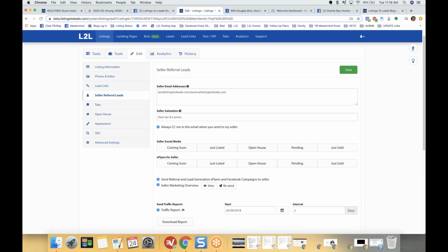And the last thing I'm going to mention in edit listing is there's a tab here called seller referral leads. Every single listing where you are the listing agent, so not for listings that you've borrowed, but for listings where you are the listing agent, every listing should have this in there.